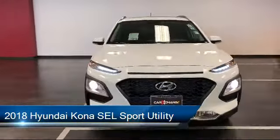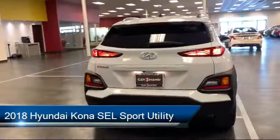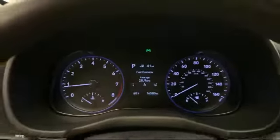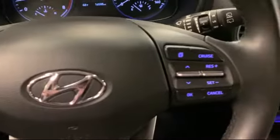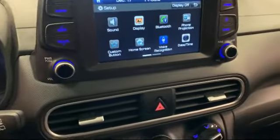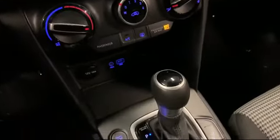And here's a look at another one of our great vehicles from our inventory. It comes equipped with rear view camera, fully automatic headlights, split fold down rear seat, alloy wheels, dual front side impact airbags, leather wrapped steering wheel, heated door mirrors, roof rack, steering wheel controls, heated front seats, and has less than 20,000 miles on the odometer.